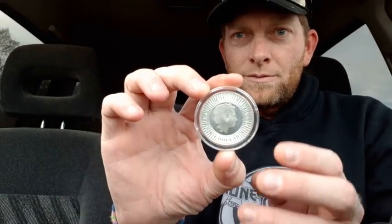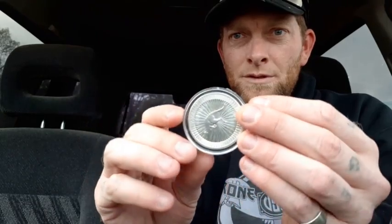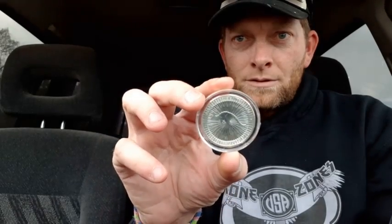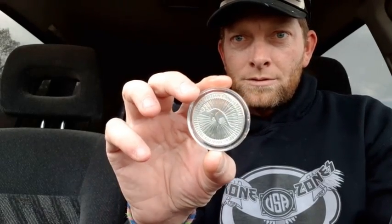the same place, but this one's from Australia. You can see the kangaroo on there. Also very cool. And then I picked up, this one's really cool.